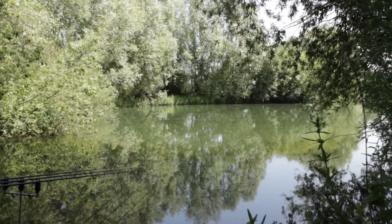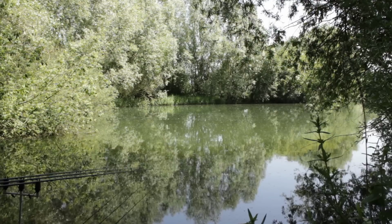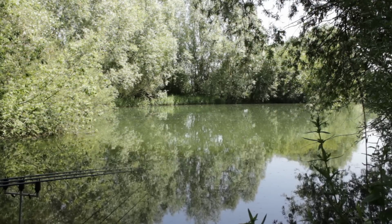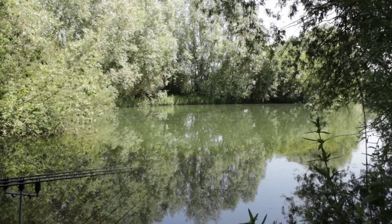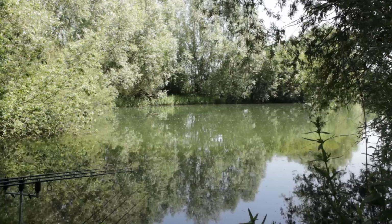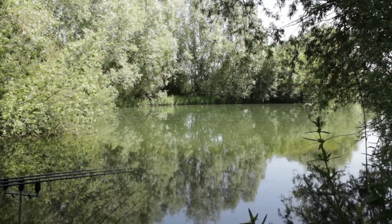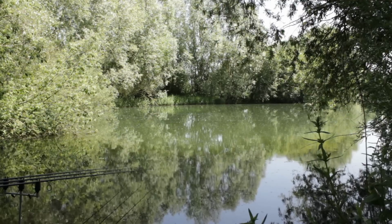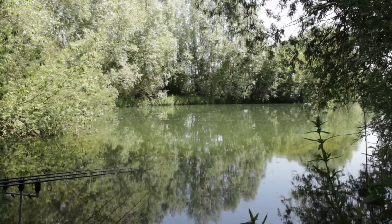I mean, this place isn't renowned for giving bites in the daytime anyway. But in this bay, you've got as good a chance as anywhere really. Or should I say, you've got a better chance than the rest of the lake. If I was in one of them open water swims now, I think I'd probably have just reeled in and be resting the swim. But in here, there's always a chance. You just never know. There's always the odd fish that get in here, even when you're not seeing them.